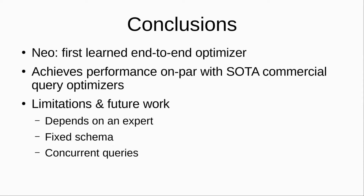The second biggest problem with Neo is that our featurization requires the schema to remain fixed, which means no adding new tables, no modifying the schema of current columns, none of that. Obviously, this is a huge limitation, right? Because schemas change all the time, and you don't want to have to retrain your entire query optimizer every time you modify your schema. The other, more subtle issue is concurrent queries.